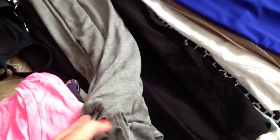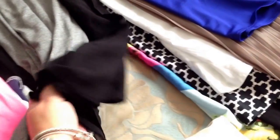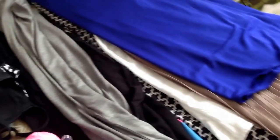for £10. I've got 2 daytime dresses, a grey tulip dress from Gap, and underneath is just a black cotton sleeveless round neck elasticated waist day dress.